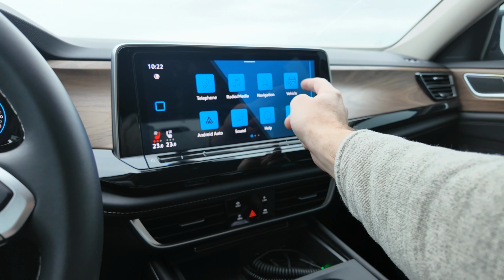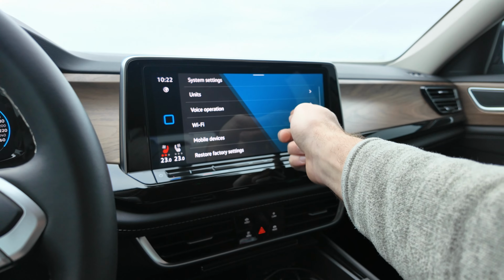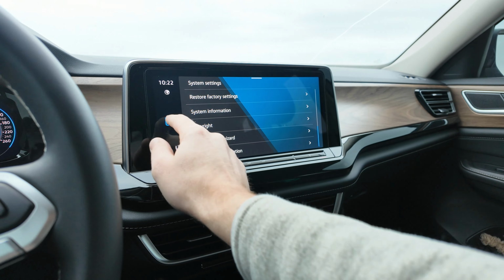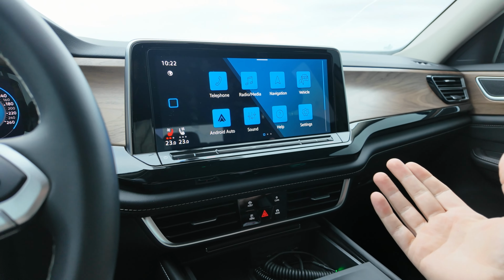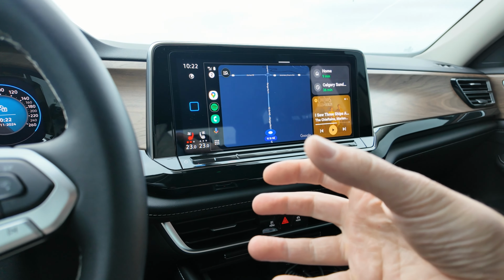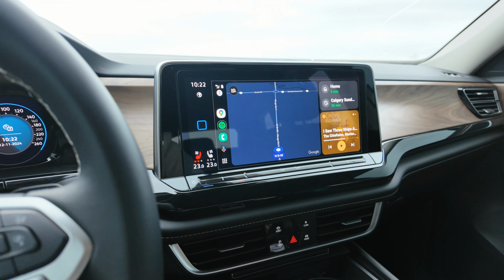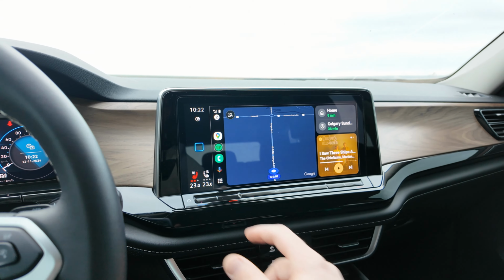Let's go into vehicle settings. You can adjust screen, time, date, language, keypad language, Wi-Fi, yada, yada, yada. Nothing too terribly exciting in here, in my opinion. One good thing is you can actually connect two phones. So I could have my Android running wirelessly right now, and then also my other work cell phone connected via Bluetooth, so I can simultaneously take phone calls, which I do think is kind of cool. Anyways, that's pretty much it for the interior.